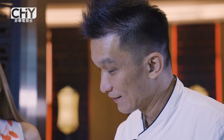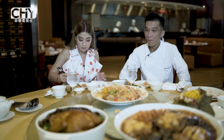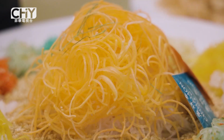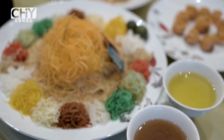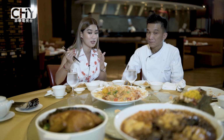Okay, now it's time to taste it. Wow. Savory yet sweet. You got that crunch. And it's just a really great start for your Chinese New Year festivities. Now let's move on with the next dish.